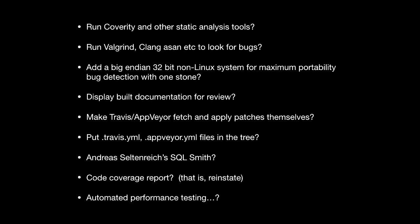So, okay, that's another one which it seems best to just leave to the build farm, where there are apparently two or three machines. Andres runs at least one. And the Clang static analyzer is no good.